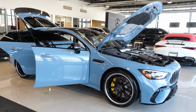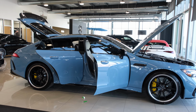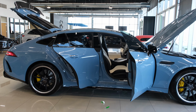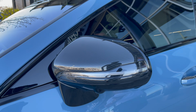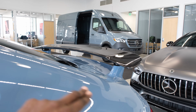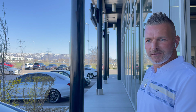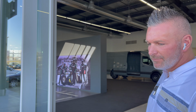Let's talk about the exterior. Night package, you can see blacked out around the windows, the mirrors, the front and rear diffuser, but on this one it has the carbon fiber package. So you've got the carbon fiber mirror housings and the aerodynamics package, you get a fixed wing spoiler with the carbon fiber. So depending on what angle it's at, about 225 pounds of downforce on the rear end.